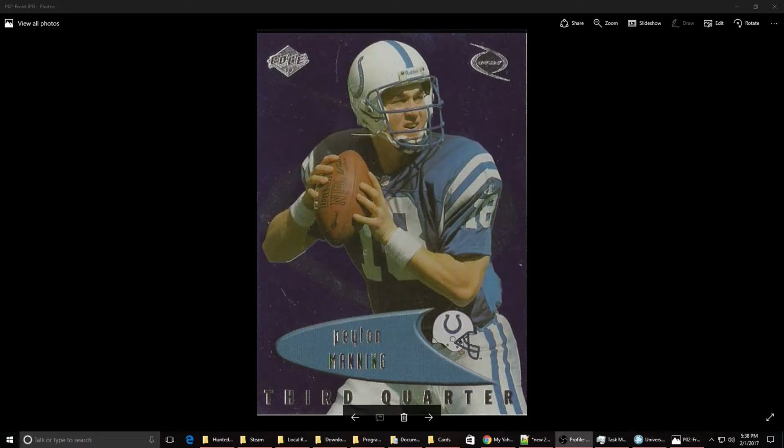So here's card number 2. This is certainly not one of my favorite cards. This is an Edge card. This card looks terrible. This is definitely an older card, from the year after Peyton Manning was drafted. I think it was from 2000 or 99. Peyton Manning was drafted in 1998.